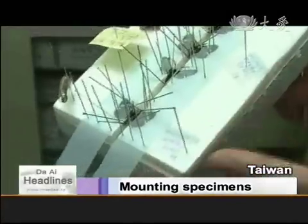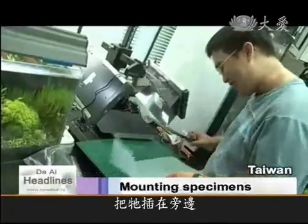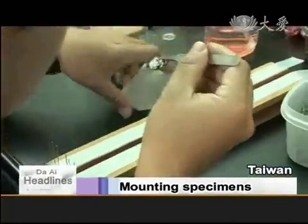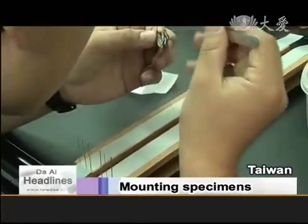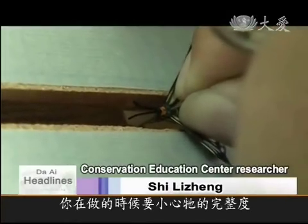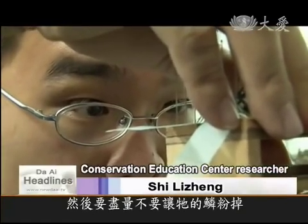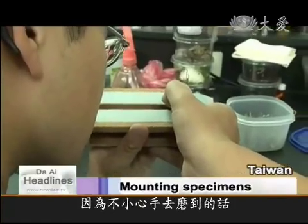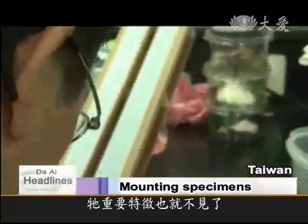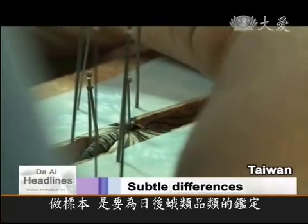We display them with the wings spread like this and stick them down. When you are making it, you have to be careful to keep it whole and try not to rub off the powder on its wings, because if you touch it by accident, its scales will come off and an important marking will disappear. The collection of specimens will help identify species of moth.